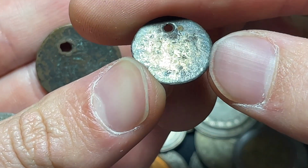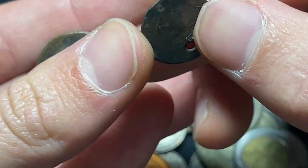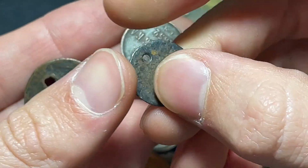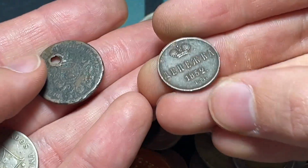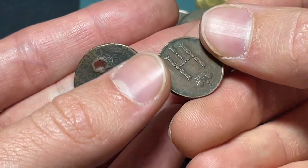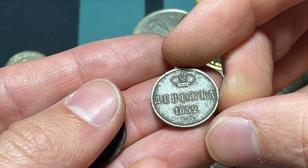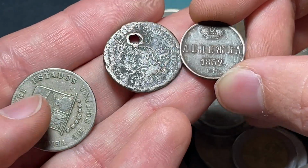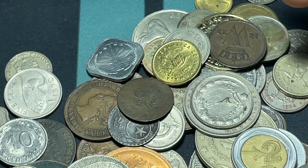And whoa, what are these coins? This looks like a something 77. So maybe 1777 or 1877. Can't quite tell what the design is, but that's going to be saved for a later date. We've got an 1852 Russian. Not even sure who the ruler is at this point, but maybe a Kopeck or maybe that's a Denga, but some interesting item. And then this will go into the poundage.